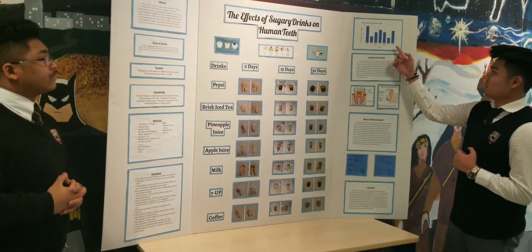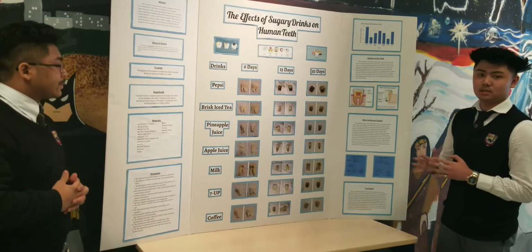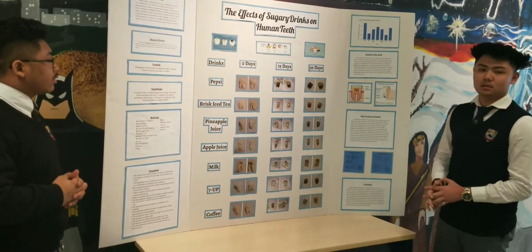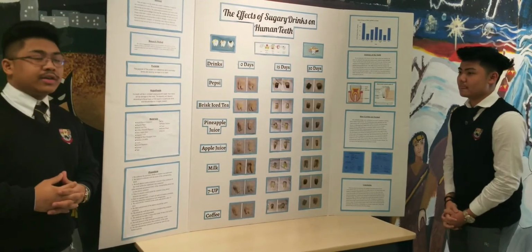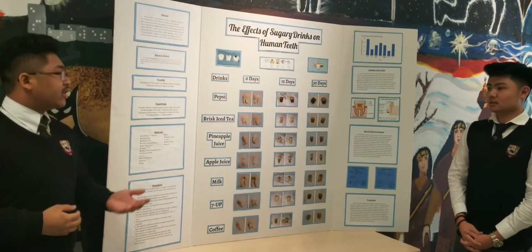In this graph, we have displayed the amount of sugar that's present in each drink. Our graph shows how many grams of sugar there are per 500 milliliters of each drink. Since our project is mainly about teeth, it's only right that we explain the anatomy of the tooth.